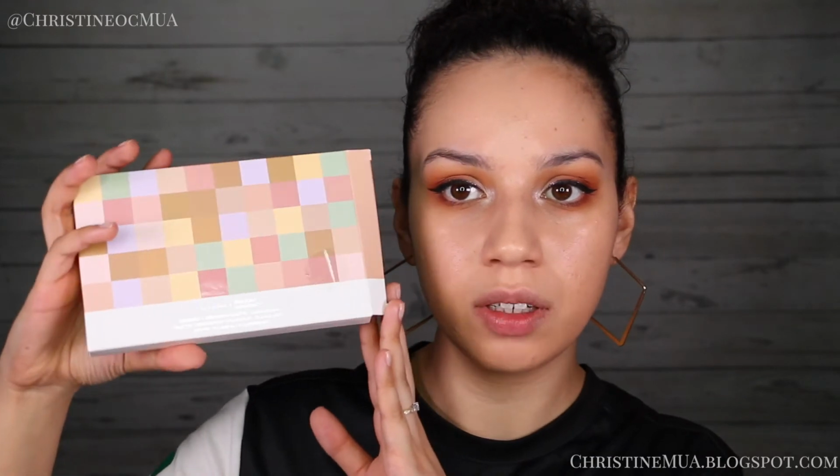For concealer, I have this concealer palette from Sephora. It is the Sephora and Pantone Universe Correct and Conceal palette in light medium. Oh, that was weird. I looked at the screen. I thought I was pixelating it, but no, that's just the box, Christine.